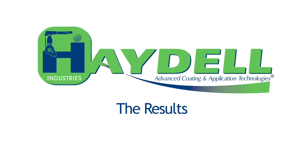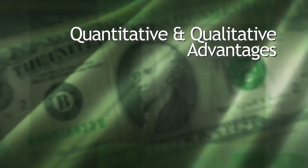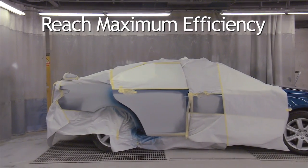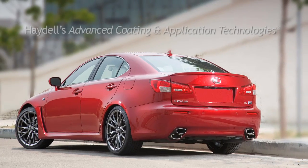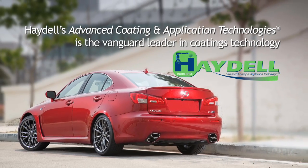It's hard to imagine an enterprise owner or corporate manager not taking notice of Haydell's advanced coating and application technologies. The cascade of quantitative and qualitative advantages were once considered either marginal or out of reach. Times have changed. Today's perspective is toward reaching maximum efficiency. What was once declared marginal and unattainable is now viewed as pivotal and within easy reach. Haydell's advanced coating and application technologies is the vanguard leader in the science and business of the coatings industry.